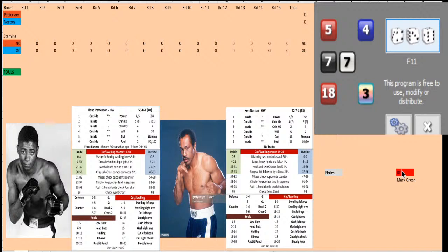5 and a 4. That will see Floyd Patterson going on the offensive from the inside. 77 from the inside will be a miss. Counter opportunity for Ken Norton. He does indeed counter with 2 hooks to the body of Floyd Patterson as we go to the minute mark here in round number 1.